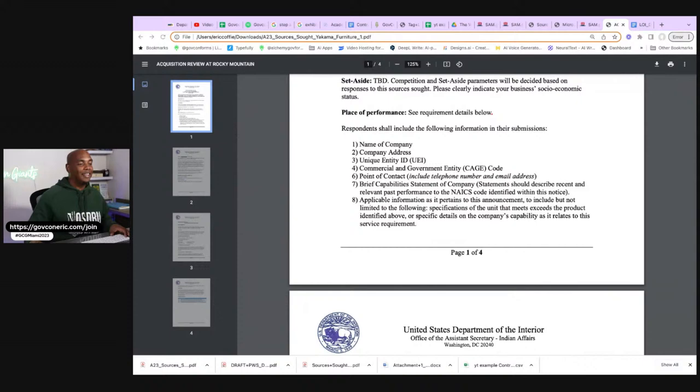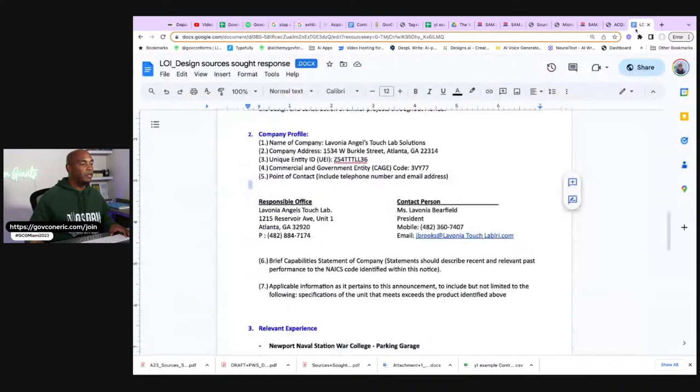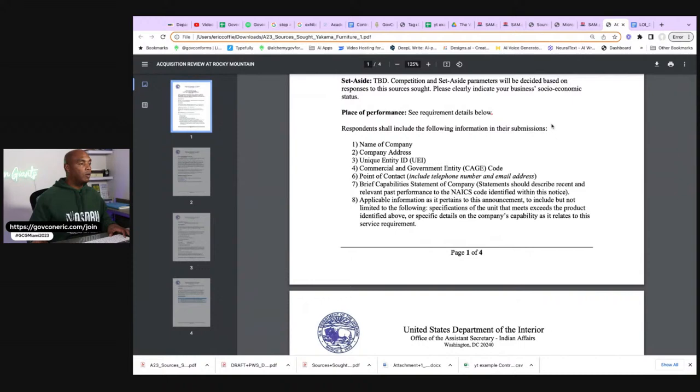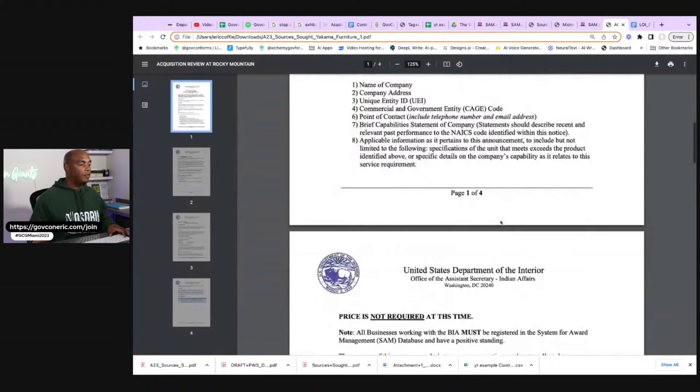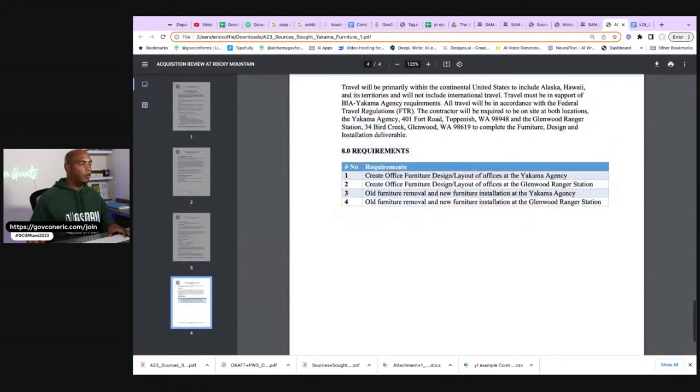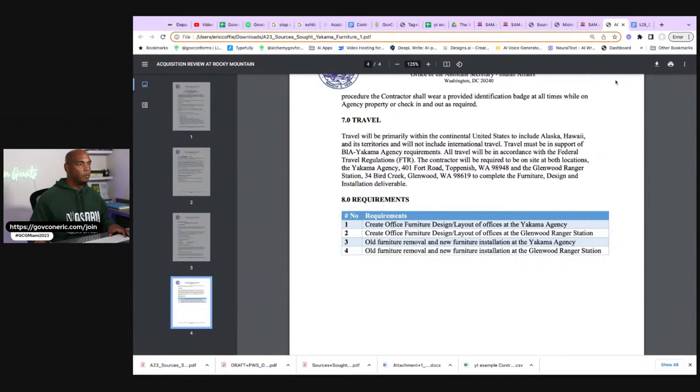They asked for a point of contact, including your phone number. We did that. They don't have 5, so we're good. We got 5, 6, 7. So this statement of capabilities, we're going to put C attach, phone, and then applicable information pertaining to the announcement, including but not limited to the following specification unit that meets or exceeds the product identified above. Again, they are looking for this furniture. We got an email subject line, we got the delivery, and here's your furniture requirement. They're looking for office design layout, apps, offices. I don't see the specifications.